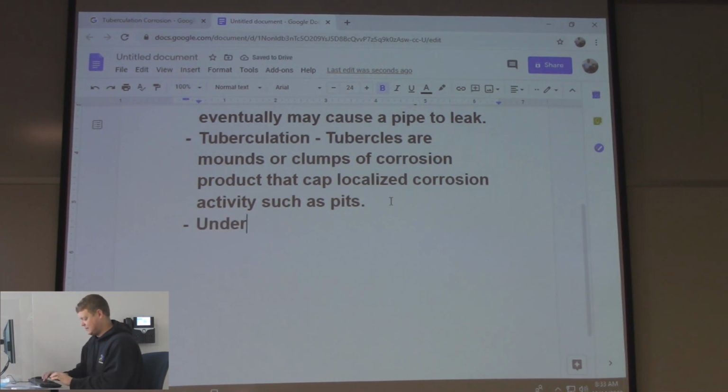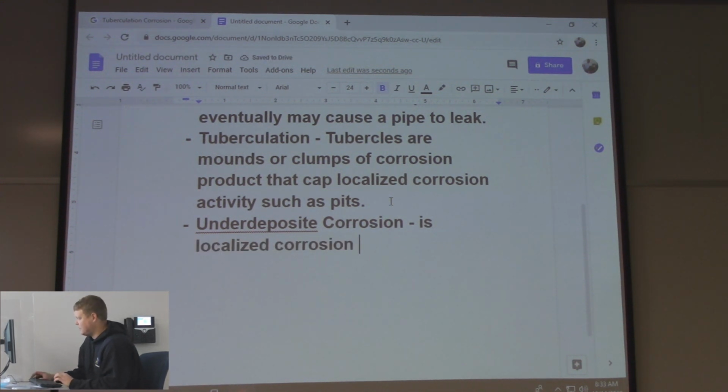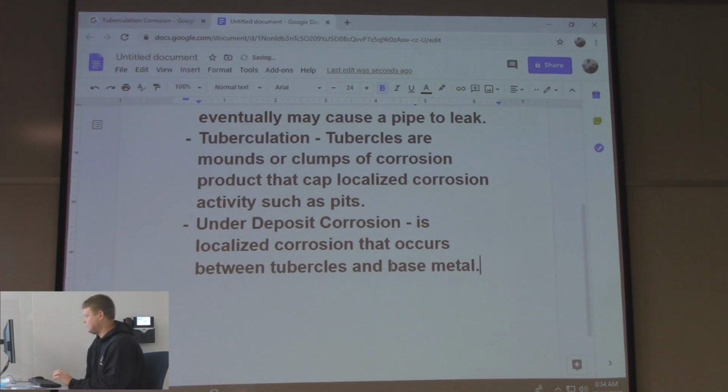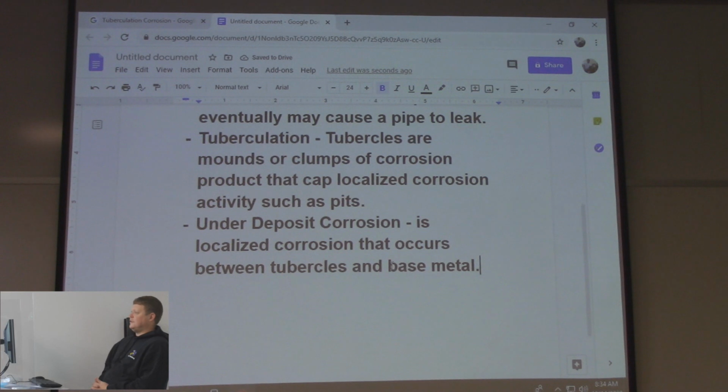Under deposit corrosion is localized corrosion that occurs between the tubercles and the base metal. We're going to look that up here in a minute. If there's moisture under there, it's locked in, right? So that's why it's going to have that under deposit corrosion.